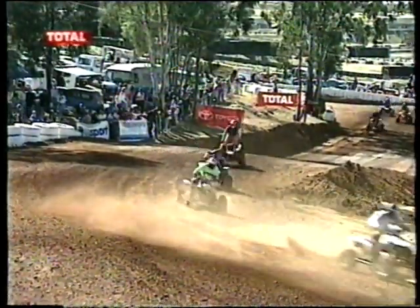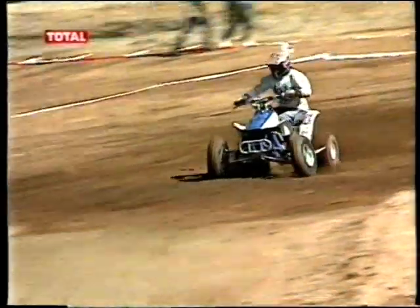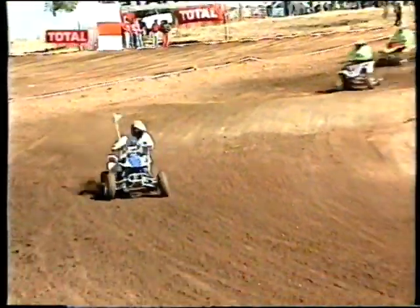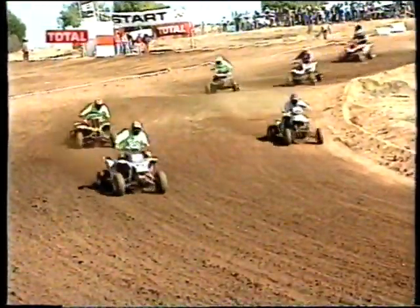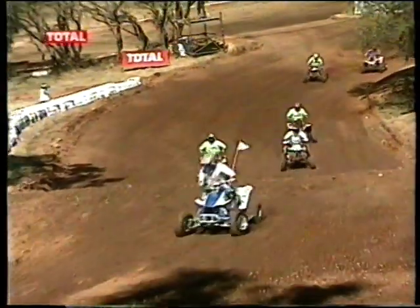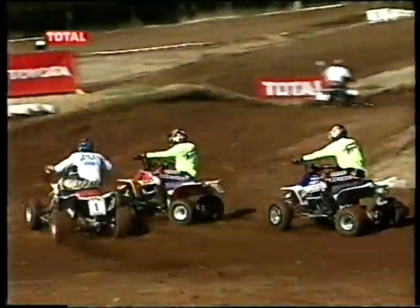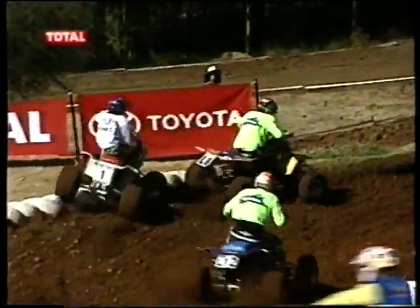And number 8 in the front is Jacques Struik, the man who won the Superquad class. He's out in the front, and they'll have to hurry if they're going to catch Struik. He's really on a roll. He's doing such a good job at the moment. Second position, we've got Peter Breckel. The Breckel brothers are heavy into this. The whole family goes racing.